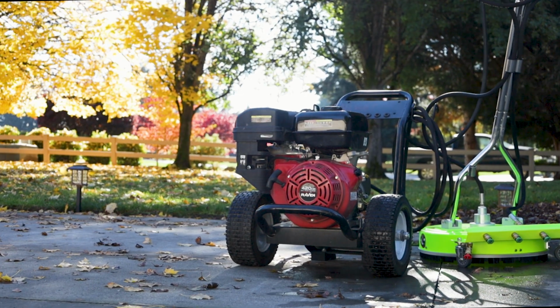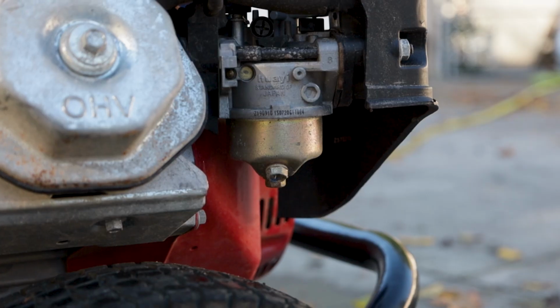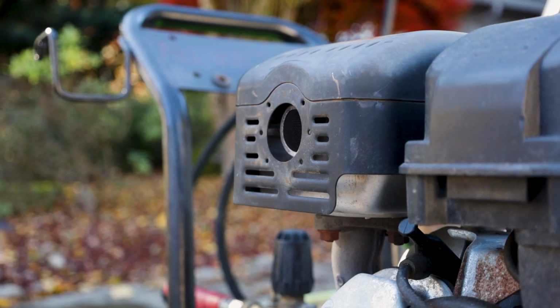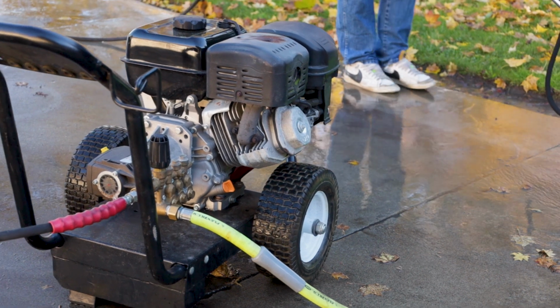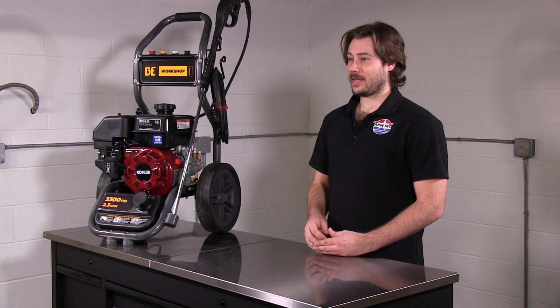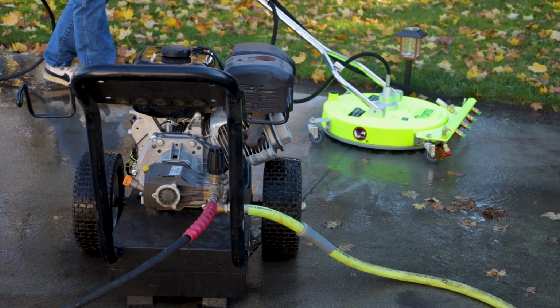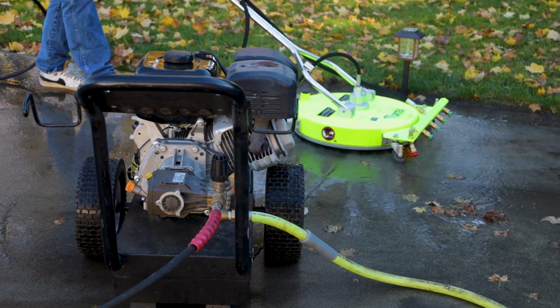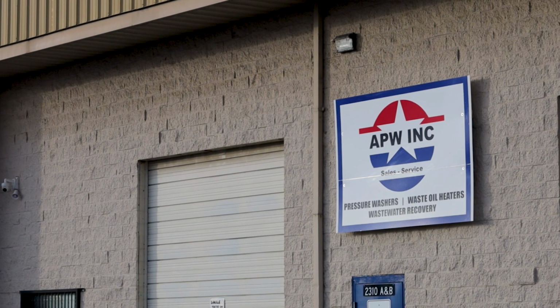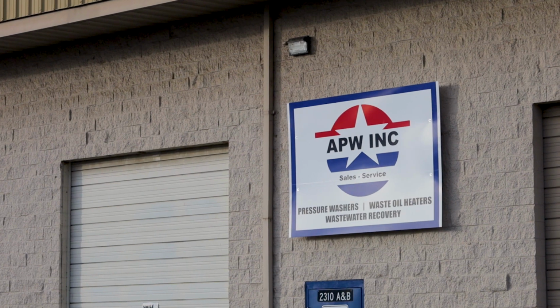Older pressure washer engines may backfire more often due to less advanced carburetor and muffler designs, which can struggle with air-fuel transitions and exhaust release. Although rare, if you have an older pressure washer that still struggles with backfiring after performing general maintenance, we suggest consulting a pressure washer part specialist or repair shop like APW.